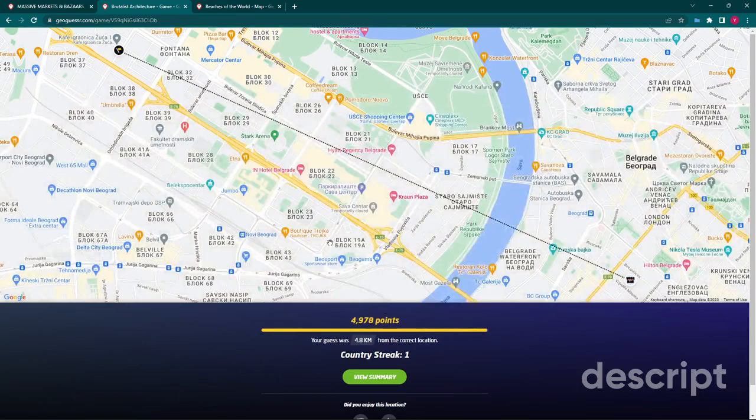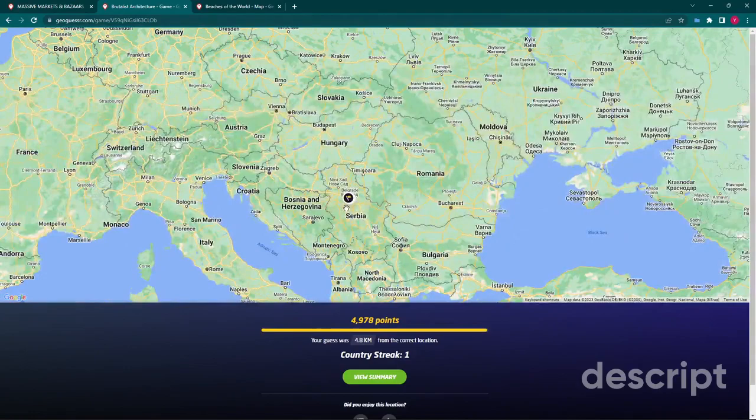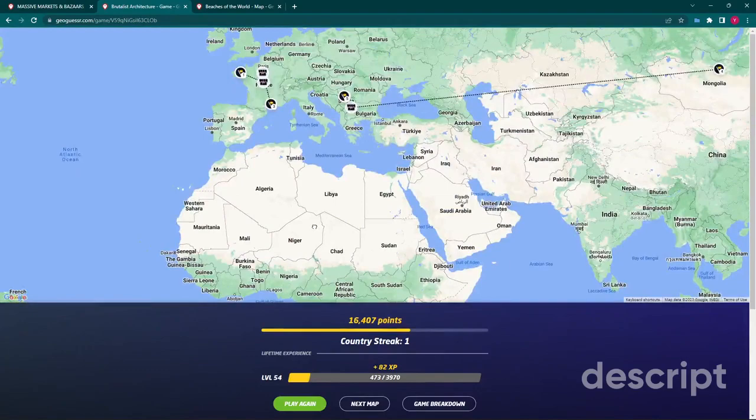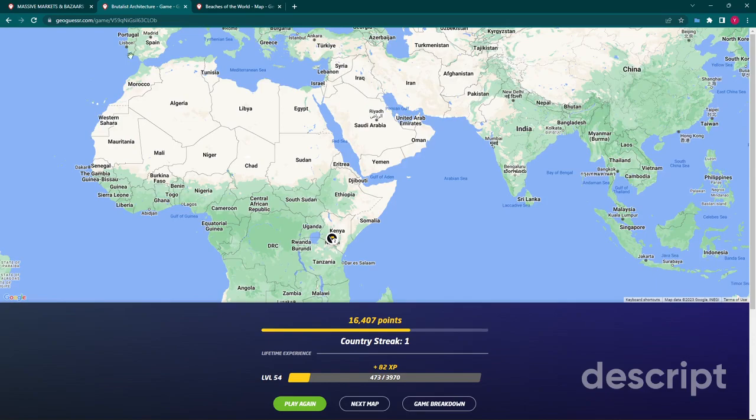I told you I'm an expert in brutalist architecture. All right, let's check out the summary. I think that's pretty good. Not too shabby at all. I think there are better examples of brutalist buildings. I wish they'd highlighted some. Maybe there's a map that is just famous brutalist buildings.